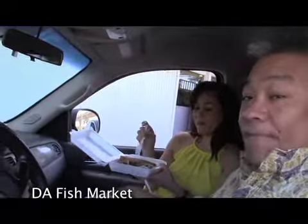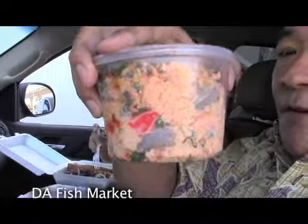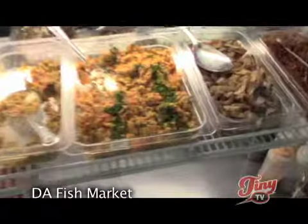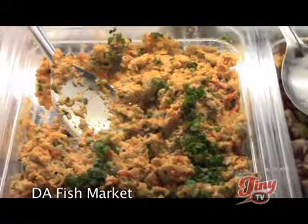Now this one, let me show you how he makes this one. This is the shrimp inside. Look, this has got cooked and raw shrimp. Not too much mayo. That's why he's been selling a lot of poke. It's been really good. Look at the line.